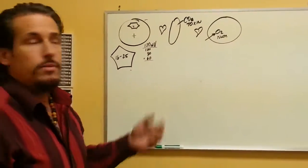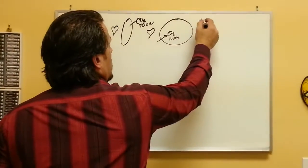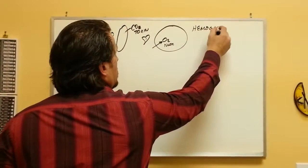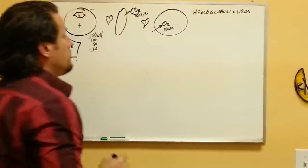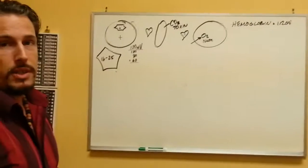This is done via the hemoglobin. Hemoglobin is bioavailable iron. We'll get back to why that's important in a minute.